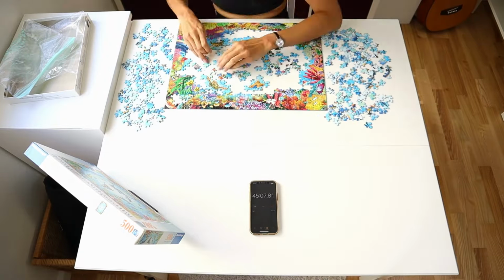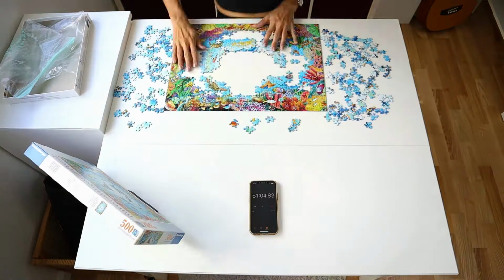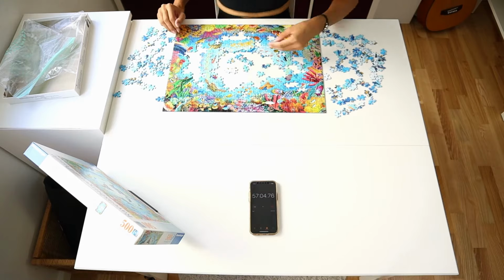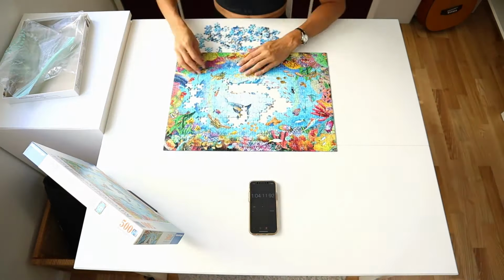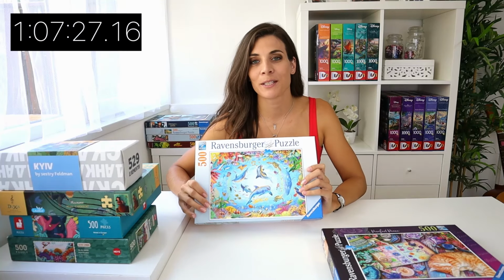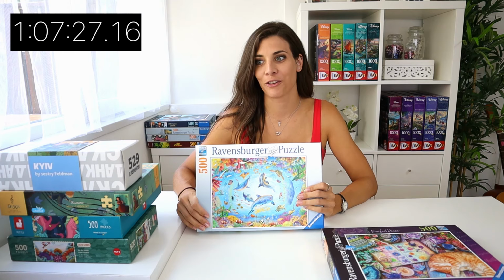But then with this puzzle again, it was really important to focus on the details, because there were so many little fish with different colors that once I started to focus on those things, it was really easy to find where something goes. 1 hour, 7 minutes and 27 seconds, which is not in the good prediction time.